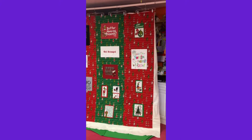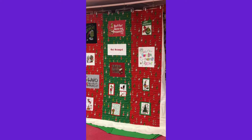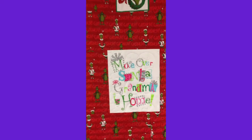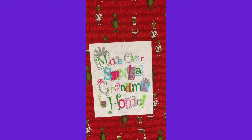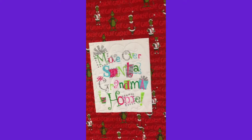I really like doing this because, well, for one thing, it hides what's behind the curtain, but it just lets customers be able to see their quilt all the way up close and personal in one view of their hard work and their hard labor and what we were able to do together. So true confessions, this is what's going on behind the wall.